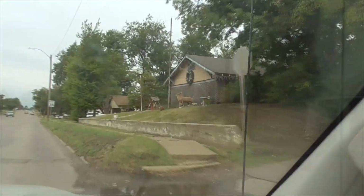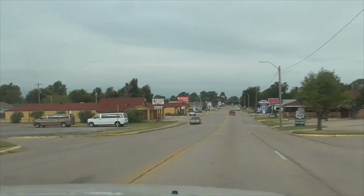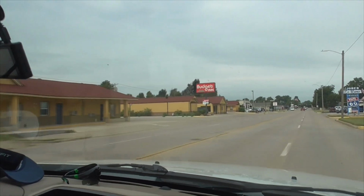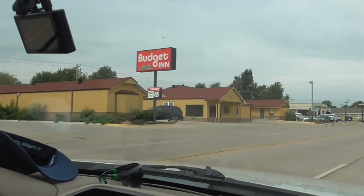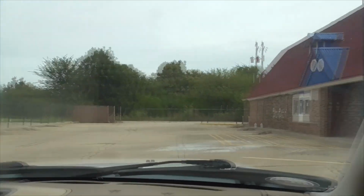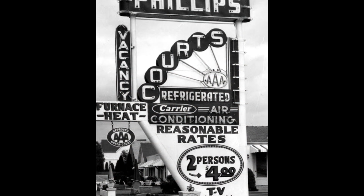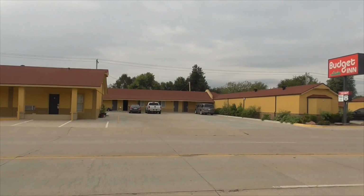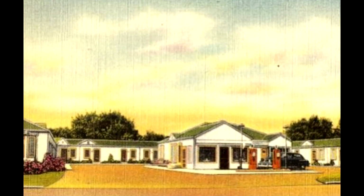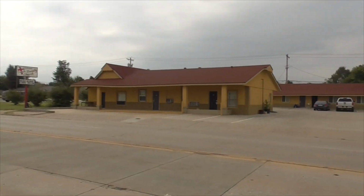I think it's all residential here. Up ahead, just past the Sonic, this guy's the Budget Inn. It's a U-shaped layout. It's an old motel here. You just have gas pumps in front of the office there. See that? And it became the Budget Inn. This is called Jobe's El Reno, right here. So we have a couple sites here at the Budget Inn. So originally this guy was the Phillips Courts Motel. It's got this big U-shaped layout. Office right in the middle there. Used to have gas pumps right in front. Then became the Budget Inn. And on the left is a Faith Family Church now.